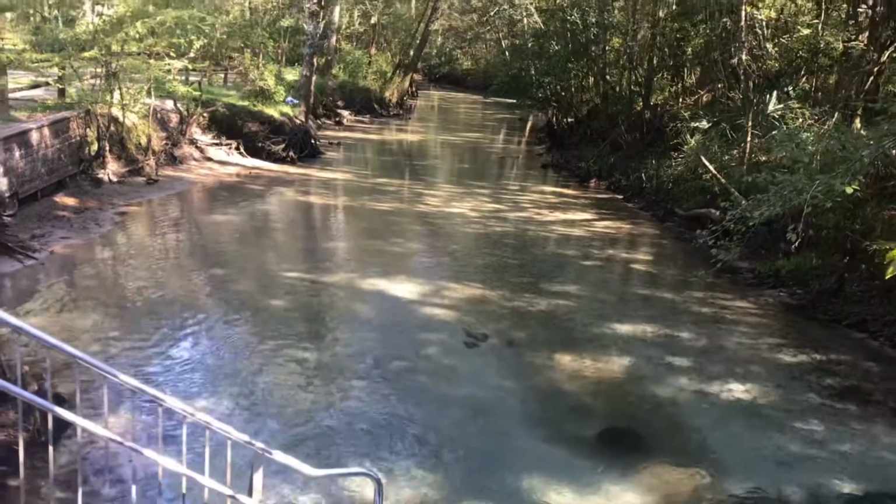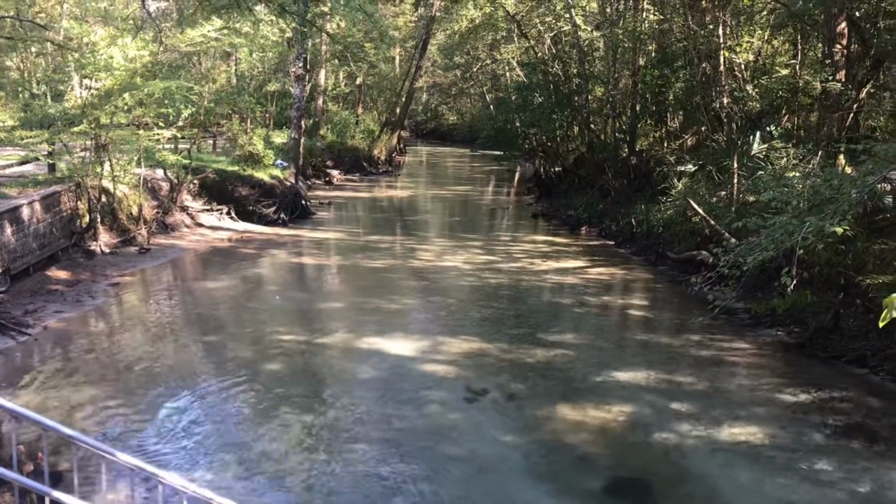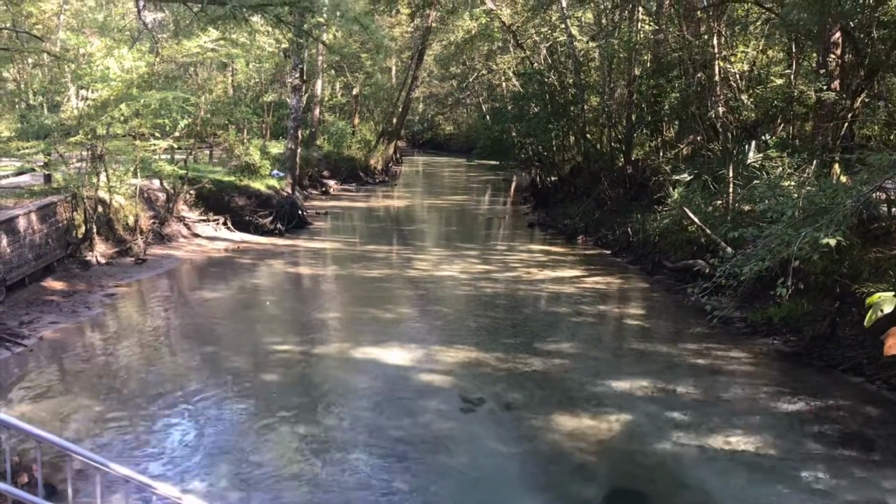Such an awesome place. If you guys haven't visited any of the springs in Florida, put it on your list. They're number one for sure.